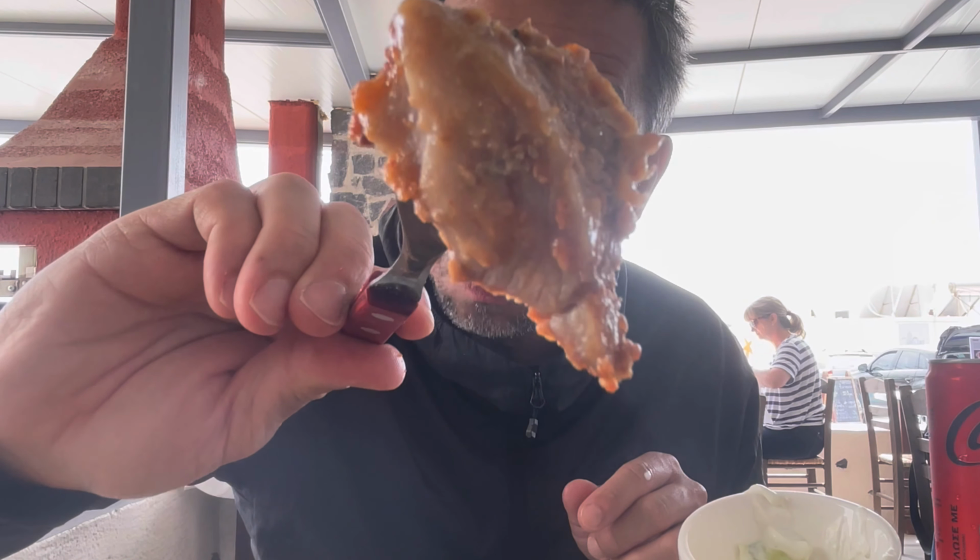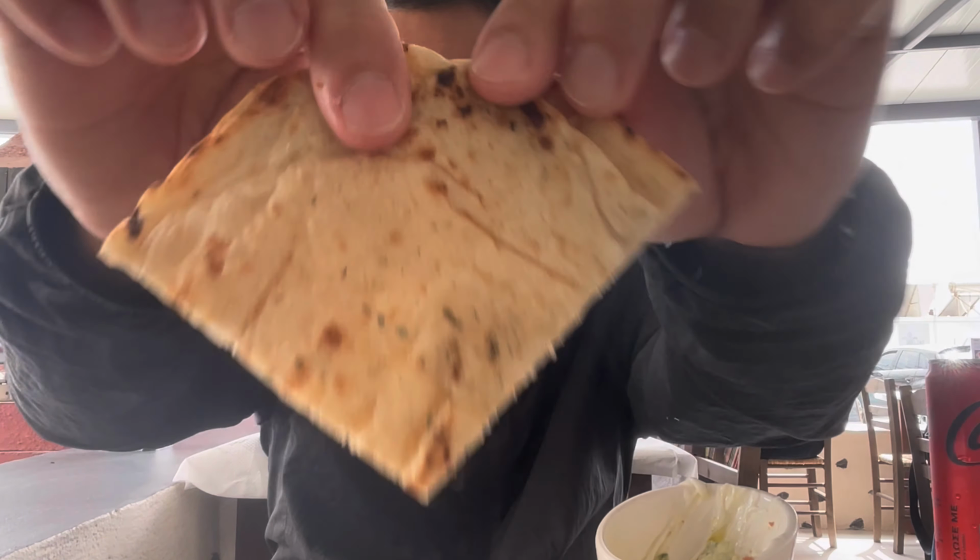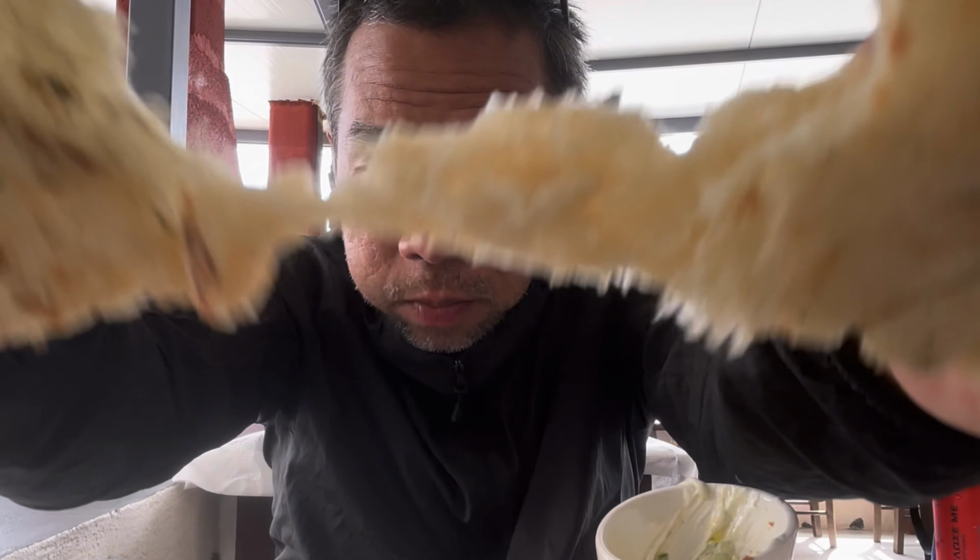Let's try this one. This is pork. Tzatziki. Oh man. Mm. Tomato. Dip it here. Oh. That's just good.